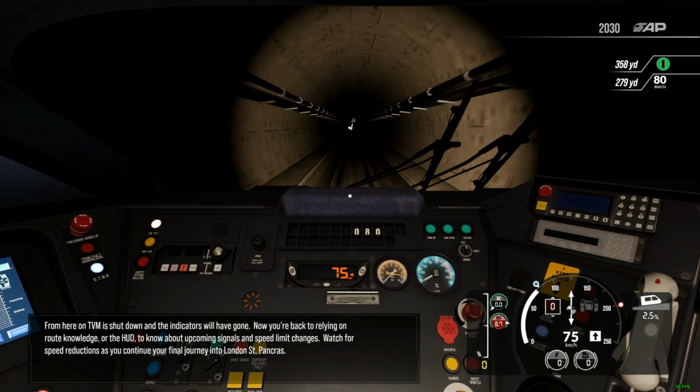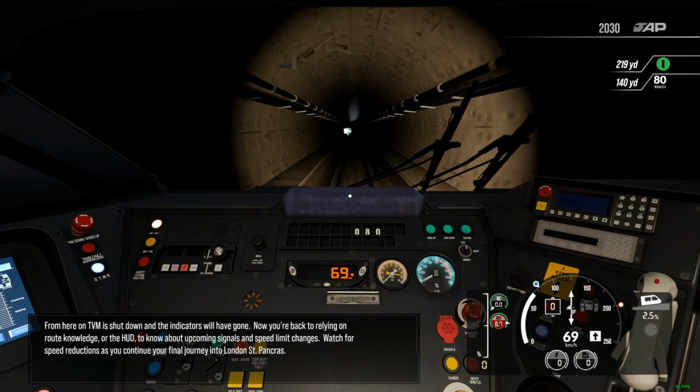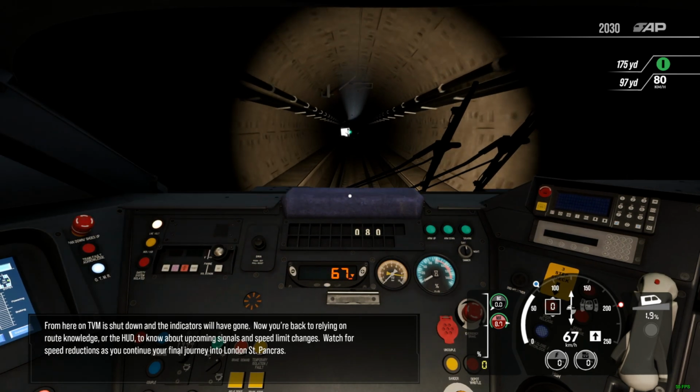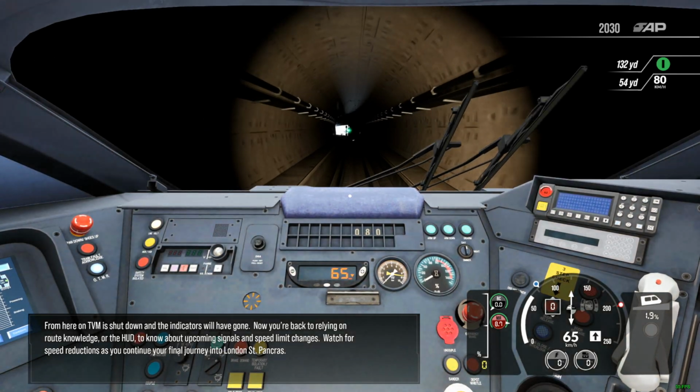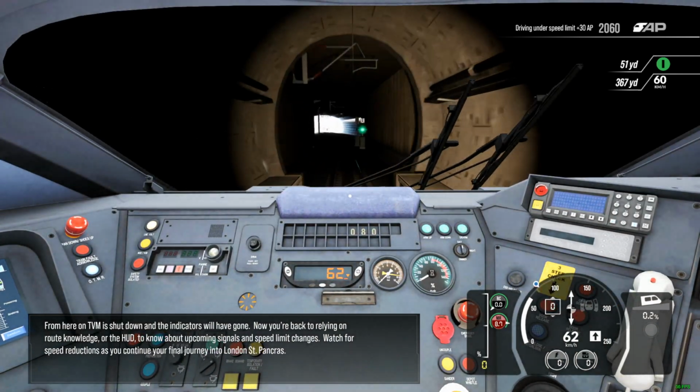From here on, TVM is shut down and the indicators will have gone. Now you're back to relying on route knowledge, or the HUD, to know about upcoming signals and speed limit changes. Watch for speed reductions as you continue your final journey into London St Pancras.